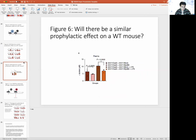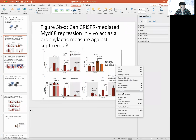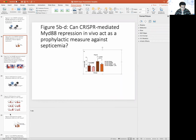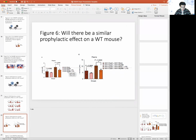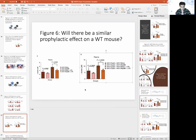Lastly, for figure 6, to see if they could act as a prophylactic, they looked at lactate levels like before, and what you see is the same exact figure, actually quite suspicious, you could say. You see the same exact response when you're looking at the transgenic mice versus the wild-type mouse. Looking at the responses of this CRISPR repression, you get some repression in MyD88, and then you get the same exact repression when it's exposed to some pathogenic entity.